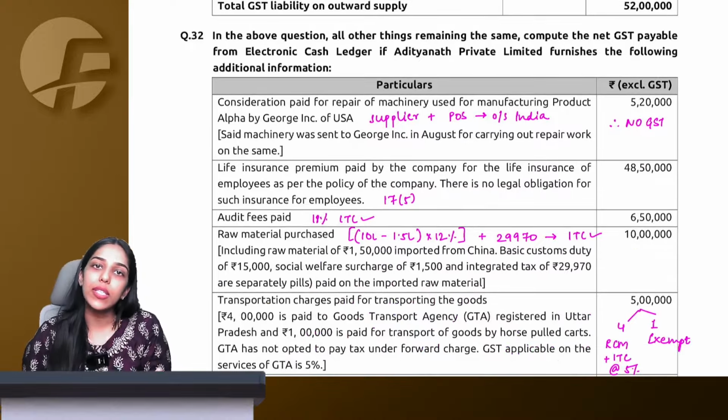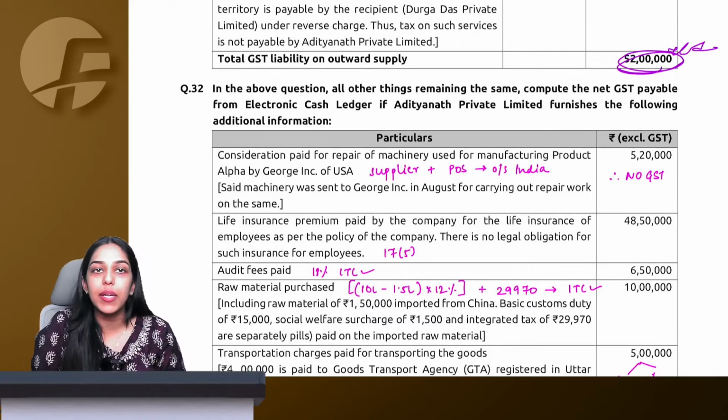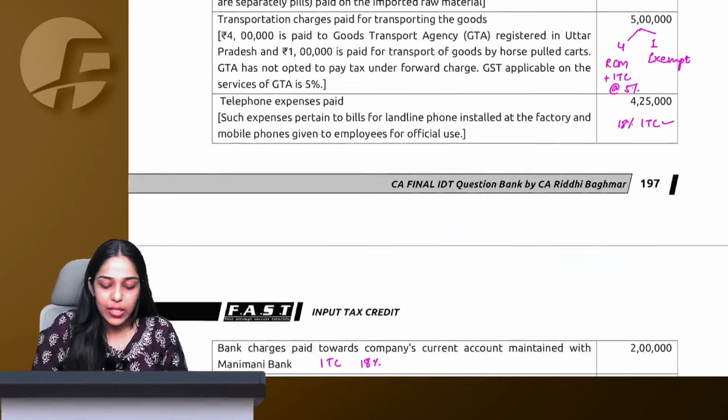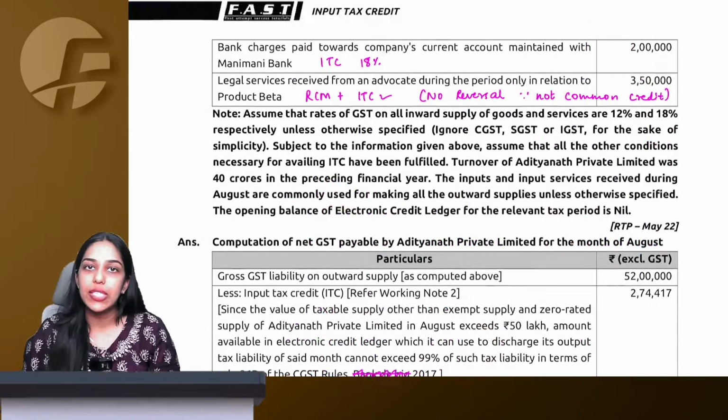Now in question 32, they are saying that all remains the same. This outward liability is payable. Yes, all the facts remain same. Now plus we have all these other things also. We have all these inward supplies also, and now you calculate the final GST payable.